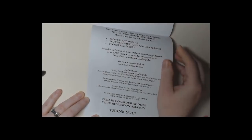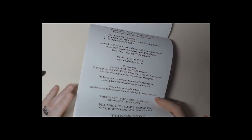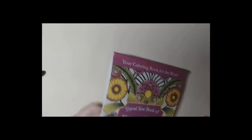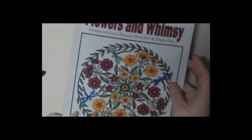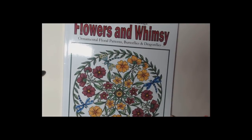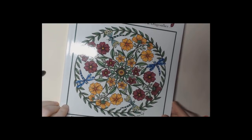I also appreciate she offers these as PDF downloads as well in Etsy. To me, some people, especially in certain countries, can't use Amazon, or they don't want to use Amazon because the shipping's just horrendous. So being able to offer them as a PDF download gives everybody a chance at them. This is Flowers and Whimsy, ornamental flower patterns, butterflies, and dragonflies.